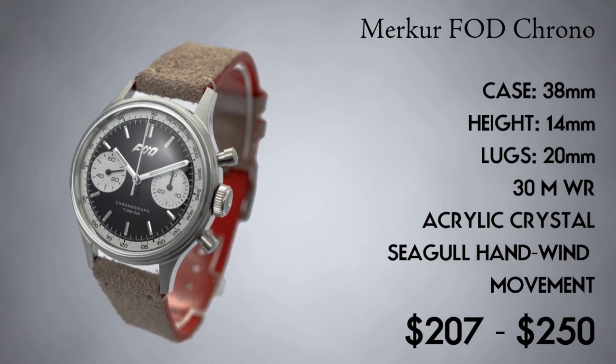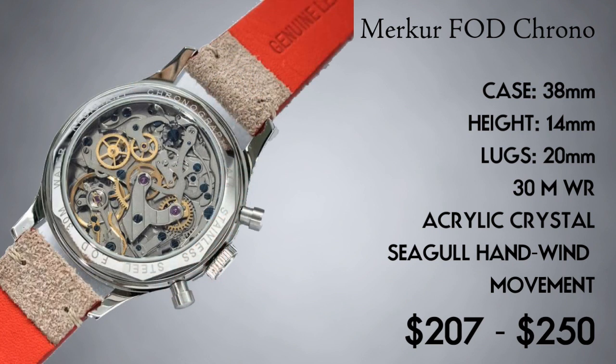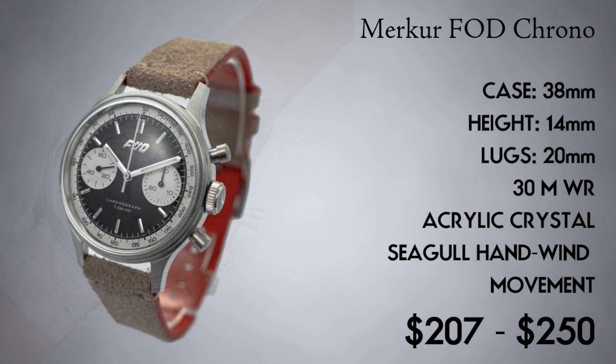But yeah, so the only mechanical chronograph watches you're going to find under like $700 are probably going to have this Seagull movement in them. So I really appreciate Seagull putting out an affordable mechanical chronograph movement to give this kind of an option. And it's a movement that seems to be very, very much appreciated even by watch collectors. It's a beautiful movement to look at as well. So it's really cool to have that display case back on the back of this one.